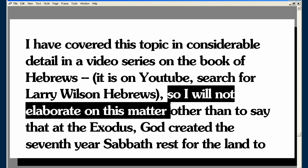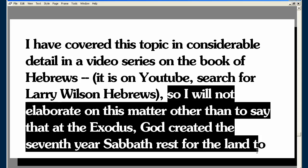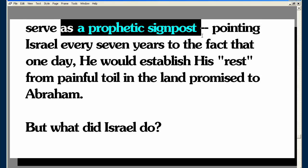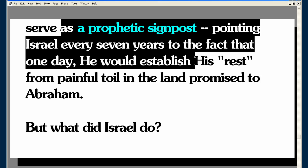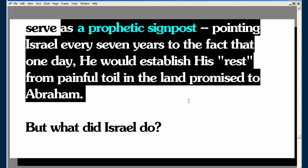So I will not elaborate on this matter other than to say that at the Exodus, God created the seventh-year Sabbath rest for the land to serve as a prophetic signpost, pointing Israel to the promise he made to Abraham. Every 7 years, He wanted Israel to notice the fact that one day he would establish his rest, and this rest would be a release from painful toil in the land, just as he promised to Abraham.